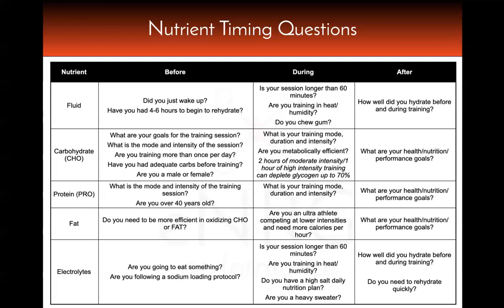Think about it. You guys are all very intellectual individuals. If you're training your body to be more metabolically efficient, you are actually conserving or preserving your carbohydrate stores quite a bit, because you're teaching your body how to burn more fat at low to moderate intensity efforts, right? So are you metabolically efficient? Here's a little stat I threw in there, and I thought it would become very important as we talk about this: two hours of moderate intensity or one hour of high intensity training can lower your glycogen, your stored carbohydrates, by up to 70%. So think about the session, or again, it is all packaged around what kind of session do you have?